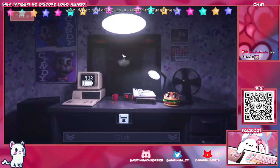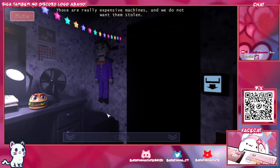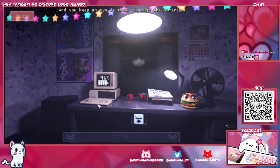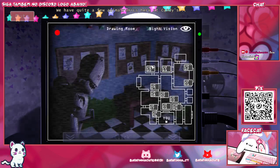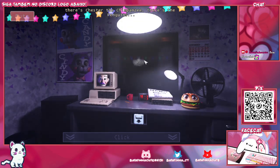Your first priority as a security guard here is to keep an eye on the... What is this place? Those are really expensive machines, and we do not want them stolen. And you keep an eye on them through the cameras. We have quite a few animatronics here at Candy's. There's of course the cats Candy and Cindy, there's Chester the chimpanzee, there's the penguins, just lots I tell you.